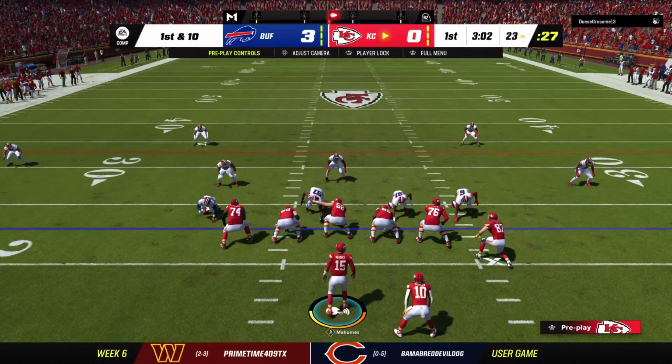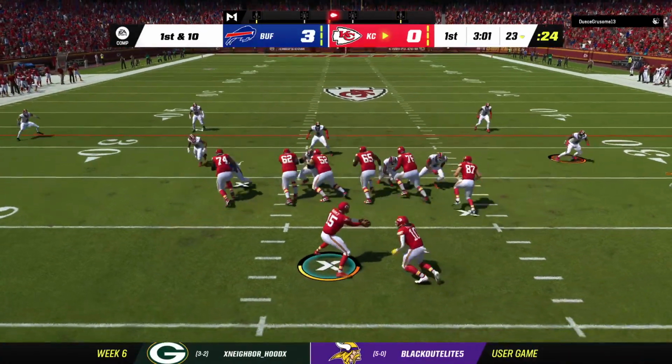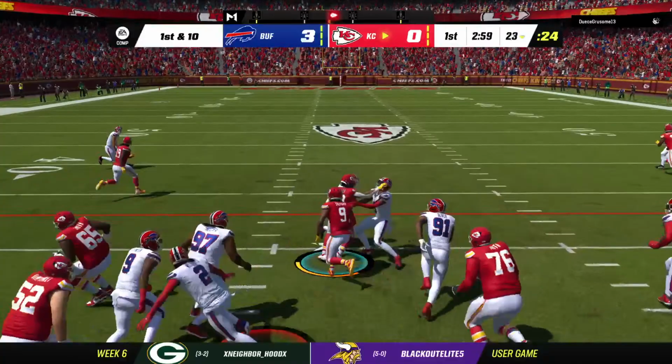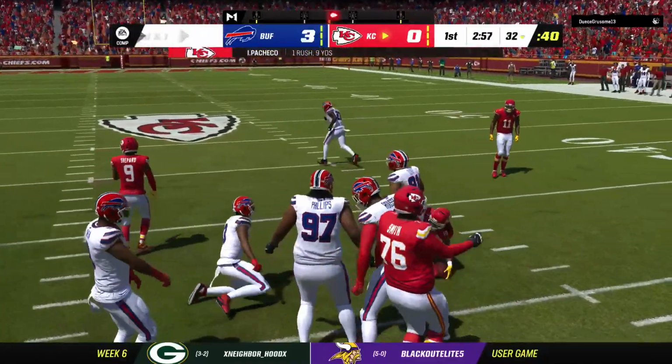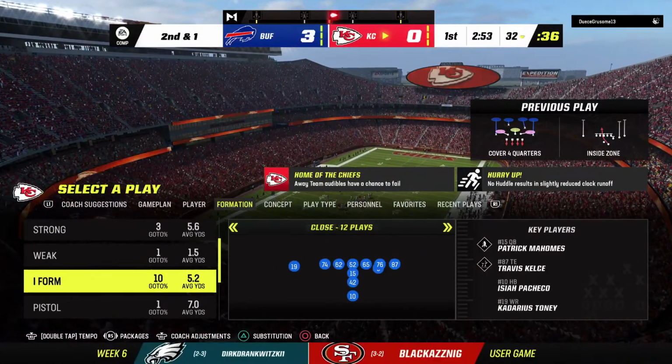Mahomes will lead the Chiefs up, 1st and 10 at their own 23. They'll start this drive out on the ground. And this will leave them a yard short. Nice pickup of 9 yards on 1st down.